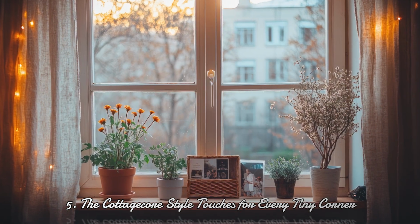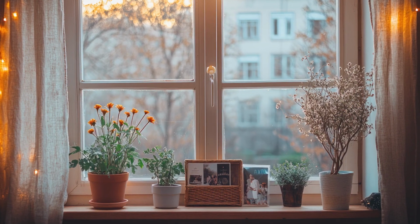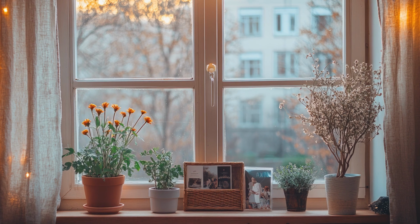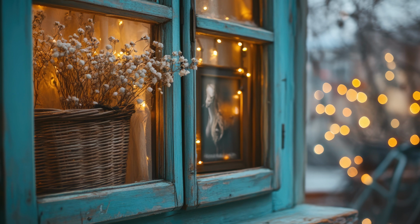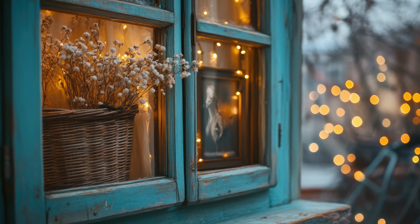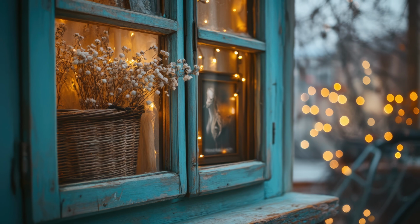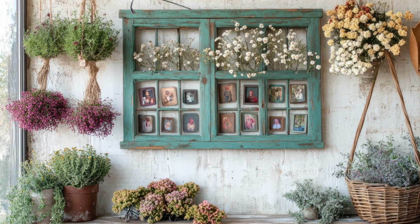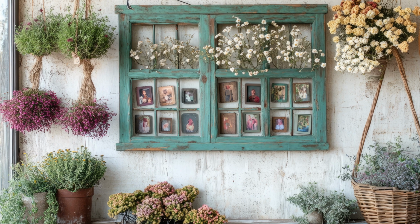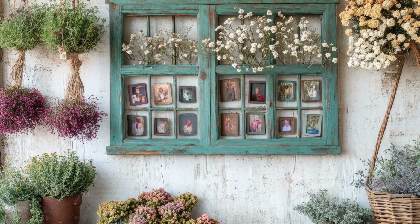Five, cottagecore style touches for every tiny corner. Beyond individual rooms, every tiny corner of your home can be infused with cottagecore charm through upcycling. A weathered wooden window frame can be transformed into a whimsical photo display, draped with dried flowers or fairy lights. Even an old bicycle basket can be repurposed into a hanging storage solution for entryway essentials like scarves, gloves, or fresh flowers.